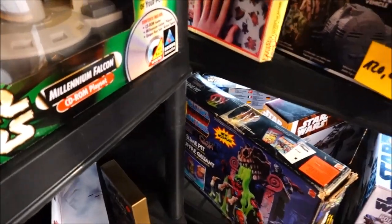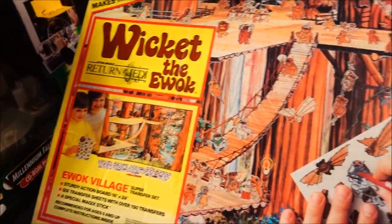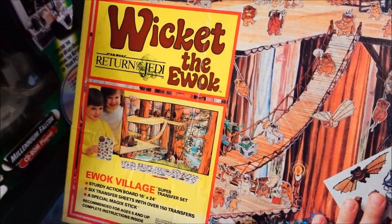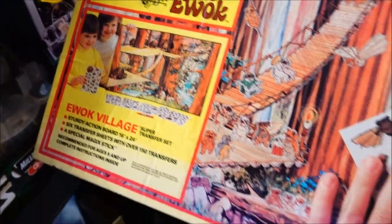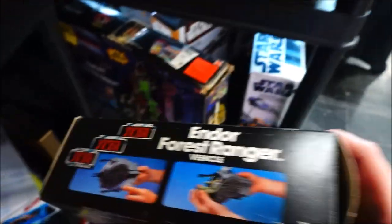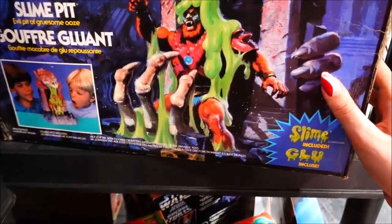The slime thing. Oh my goodness, I found something Ewok related. Oh my god! Ewok Village. Look at this. Presto Magix. Is this something like you color it in and then you can stick it onto the landscape? I want that. It's probably expensive. But that one doesn't have a price sticker. It seems like it's very, very heavy. Probably everything's inside. And behind there is something Power Rangers, which you absolutely cannot see from the front. What do we have here? Endor Forest Rangers. It's all like original vehicles, Star Wars and so on. And actually, here's the slime pit. The Masters of the Universe slime pit.